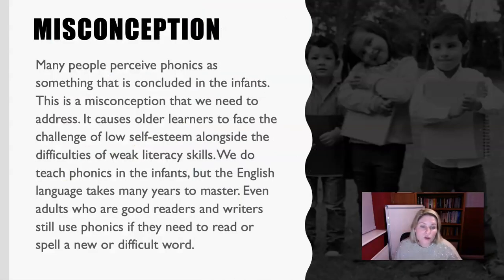And this is a huge misconception when people think about phonics. Many people perceive phonics as something that is concluded in the infants. Huge misconception that we need to address. It causes older learners to face the challenge of low self-esteem alongside the difficulties of weak literacy skills. We do, of course, teach phonics in the infants, but the English language takes many years to master. So even adults who are good readers and writers will still use phonics if they need to read or spell a new or difficult word.